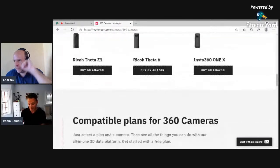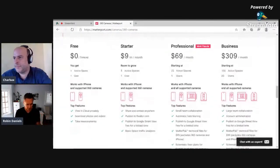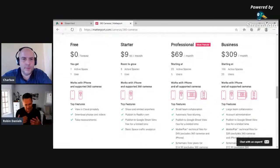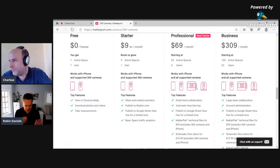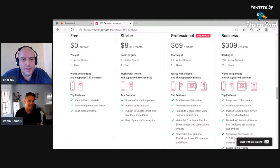You can also buy either our Pro 2 camera, which is very high end with an incredible level of depth and fidelity, or you can buy what's called the Leica BLK, which is incredible at depth detection and uses a lot of lasers to do that. It's an incredible camera, but that's expensive. I think it retails for about $18,000 or something. It's pretty expensive, the Leica camera.